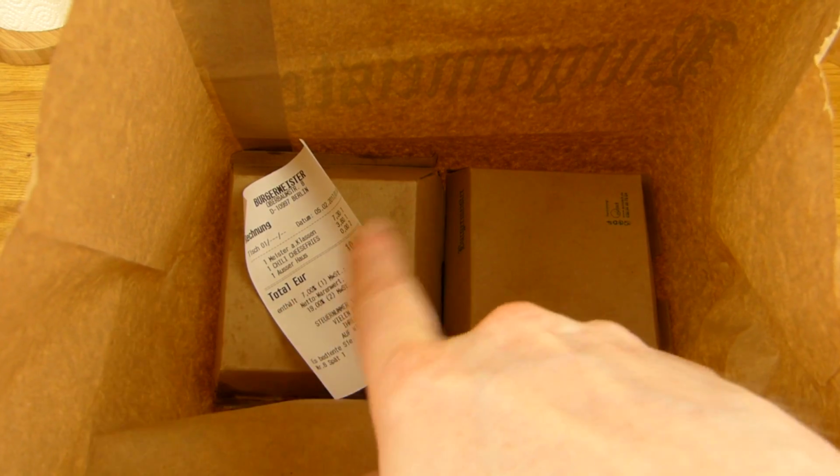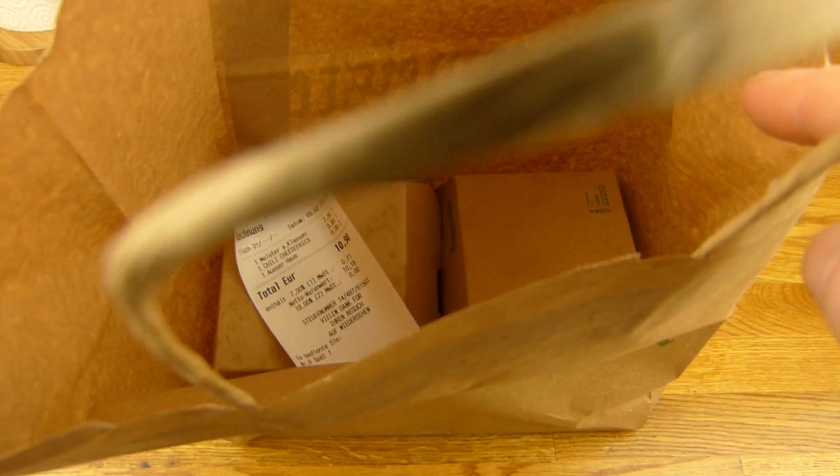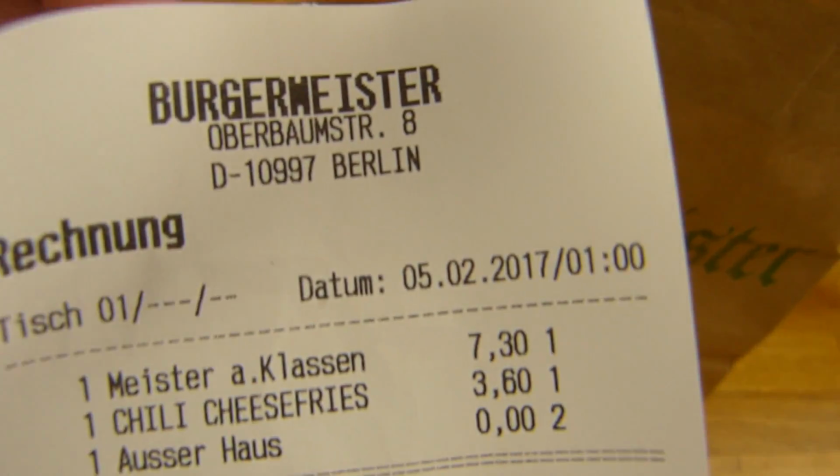Last time the fries were awesome, exceptional actually, so I want to double check them. And there's a burger, right? A burger and chili cheese fries. So let's take a look here.